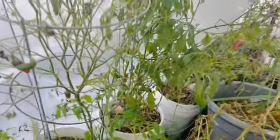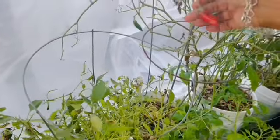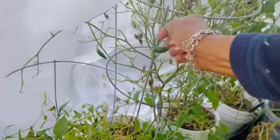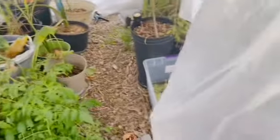Now my peppers are looking a lot worse for the wear, but they are still very much alive. I've been harvesting as I go along. As you can see, I've got a few more I need to pick off. So as I come in here today, I'm going to be picking off some of the ones that I see that need to go in the house.